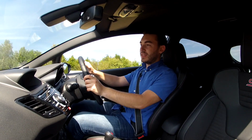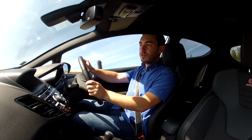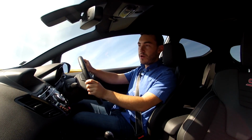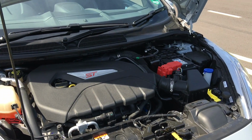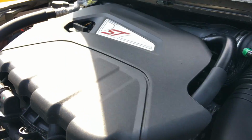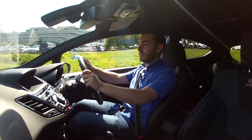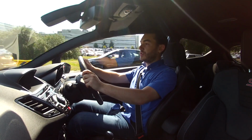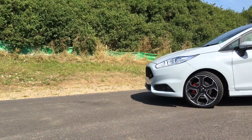Well, its 1.6 litre 4-cylinder turbocharged engine has been tweaked and now produces 197 brake horsepower, or on overboost, which lasts for up to 20 seconds, 212 brake horsepower. 0 to 62 miles per hour now takes 6.7 seconds, and it'll go on to a top speed of 143 miles per hour.